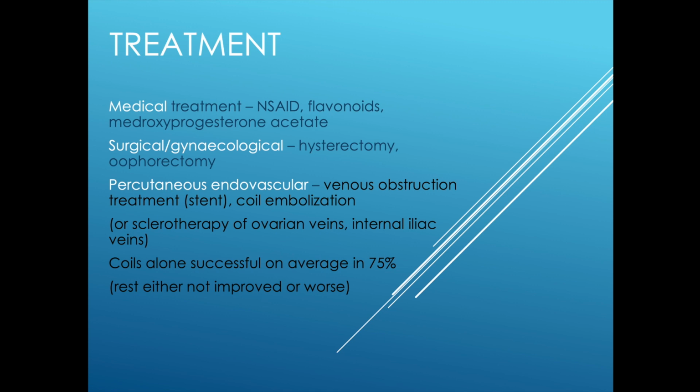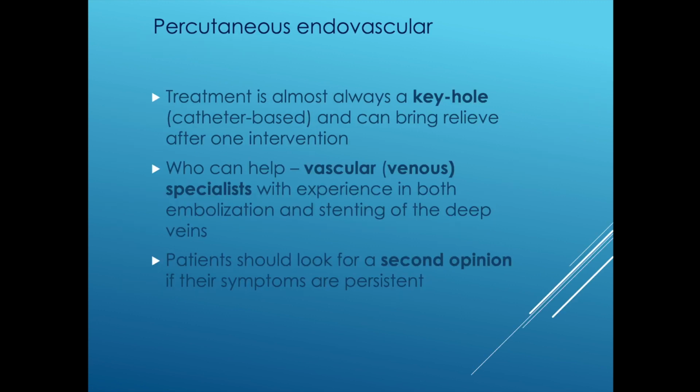During the last 20 years, percutaneous endovascular treatment was very successful, and it was mainly focused on ovarian vein reflux. Based on the systematic reviews and meta-analysis, the overall success rate for ovarian vein coil embolization is about 75%. We believe that if the combination of obstruction and reflux is the cause of PCS, then coil embolization alone will never be 100% successful because of the underlying obstruction being untreated. Percutaneous endovascular treatment in the 21st century should include treatment of both obstruction and reflux.